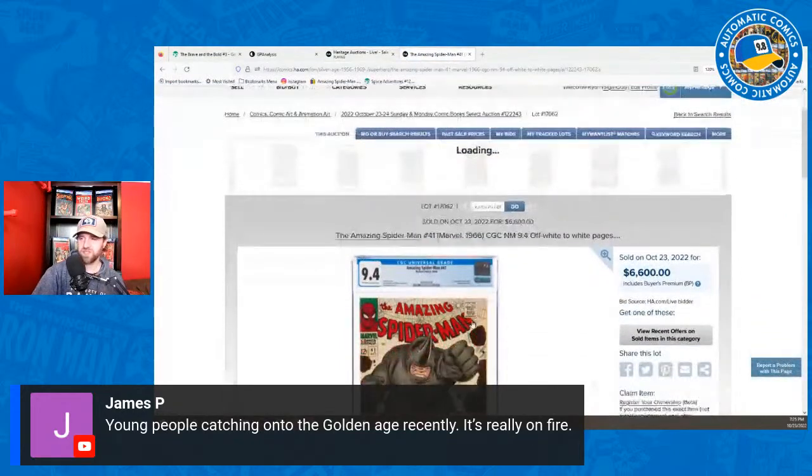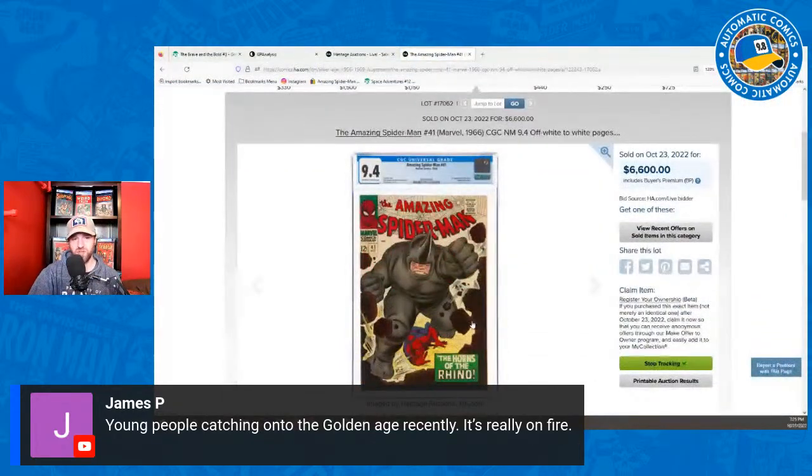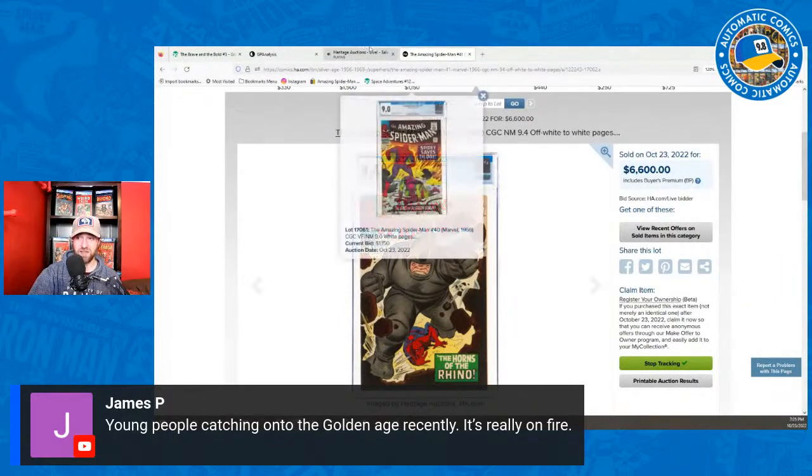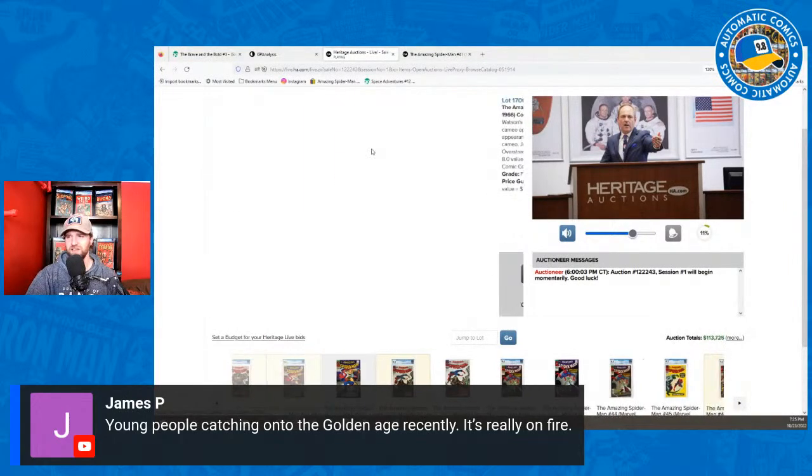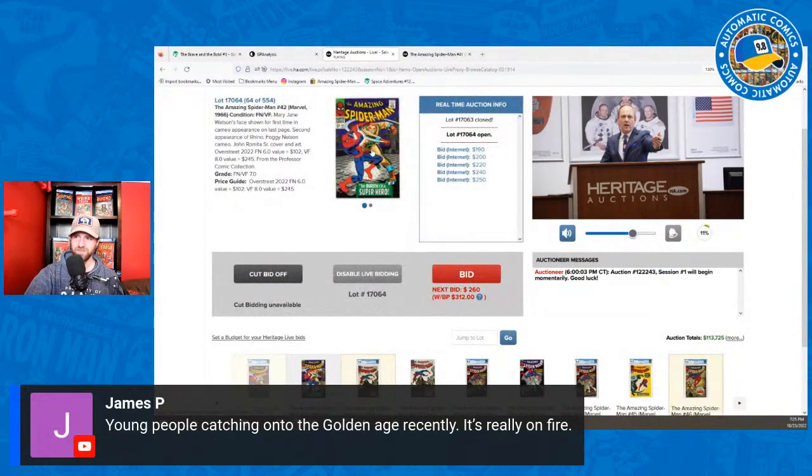So yeah, that one went for 6,600. I had it at 6,000. So that was a strong sale for that book. That is a tough book to get in those types of grades. I have a 9.0. I think I have a 9.0 that I picked up on eBay a little while ago. But yeah, that is a very difficult book in the nines.